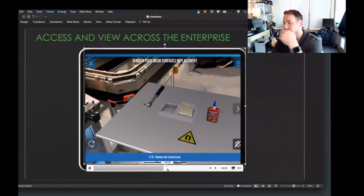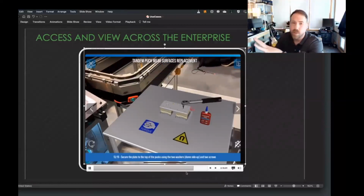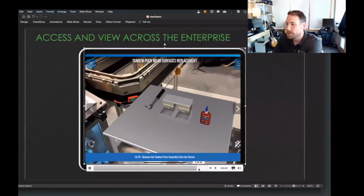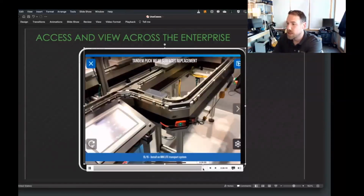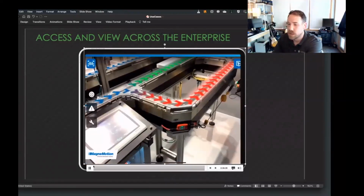So we'll take you through this animation. When it's complete, we'll put it back in the equipment. There's that torque range that pops up just to tell you what torque range it should be. This is for a manual torque driver. And then we put that back in the machine and we certify that the repair was done successfully.